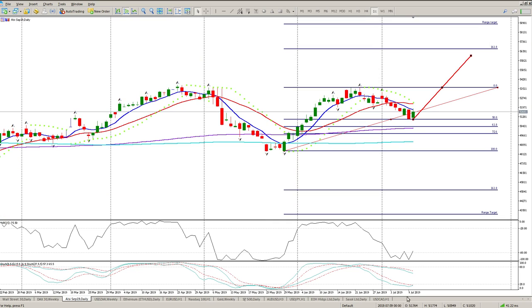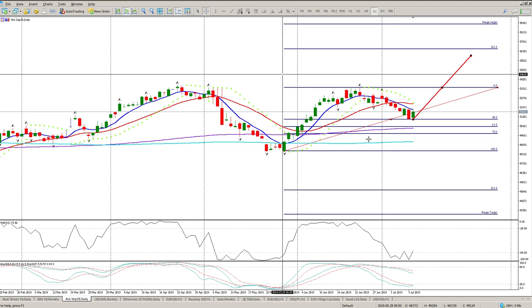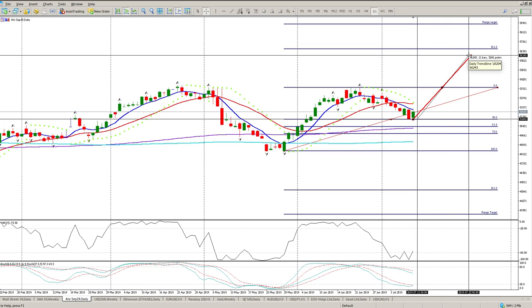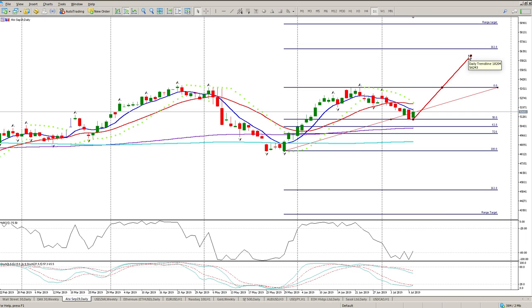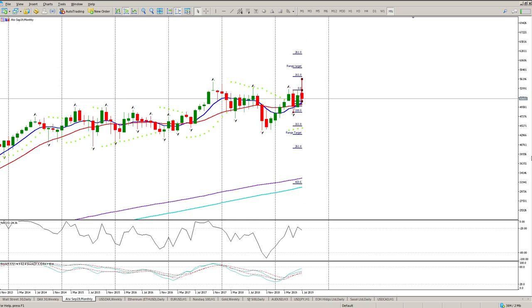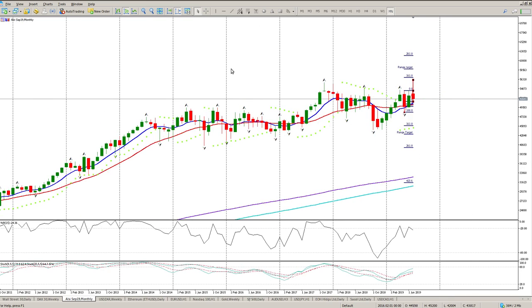If I look at my oscillators, they are grouped nicely for a buying. And remember, whenever the stochastics are grouped far apart like this, that is a much stronger buying signal than what we see here when they're grouped all to the bottom. So the reality right now is we have a potential 5,000 point move to the upside, just short of the 161.8 extension to the upside, and also an all-time high.